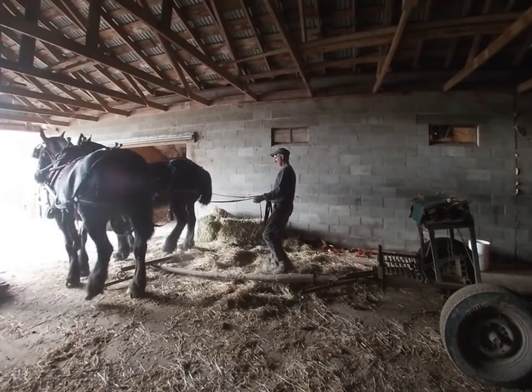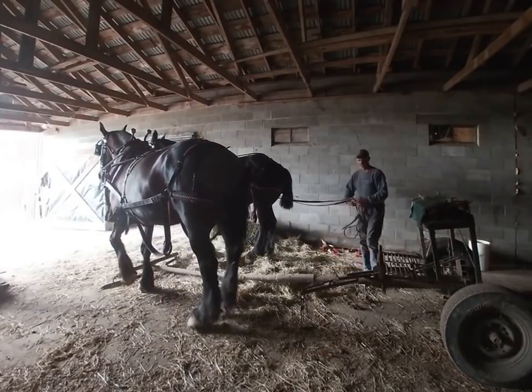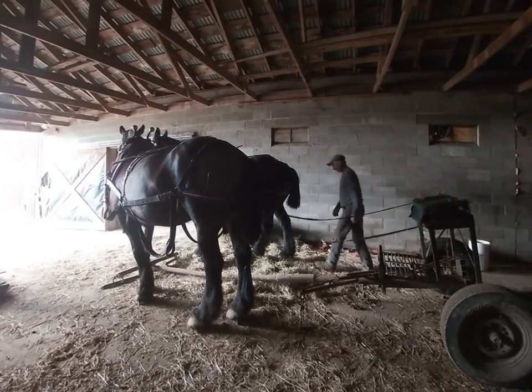A lot of times I'll take the neck yoke off my cart before I back them in like this, because the shoes get caught in the neck yoke sometimes, but they were fine today.